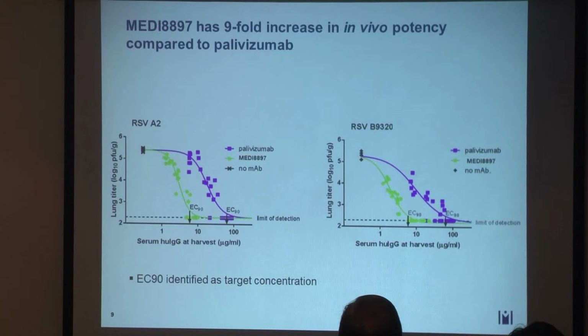And you can see the same effect when you look at in vivo. So these are cotton rat models. On the right-hand panel, you have RSV-B, on the left-hand panel, RSV-A. And what you have along the bottom is the amount of antibody, and along the top is the amount of virus recovered after challenge. And you can see a nice shift to the left with MEDI8897, which is the one in green. It's roughly an order of magnitude more potent in vivo. And it allows us to calculate EC90, which is the neutralization of 99.9% of viruses recovered from the cotton rat lungs. And that becomes actually our target concentration, which we're shooting for in the clinic.